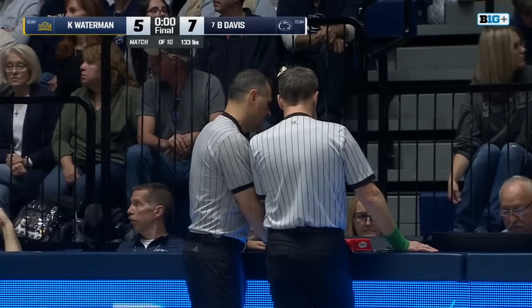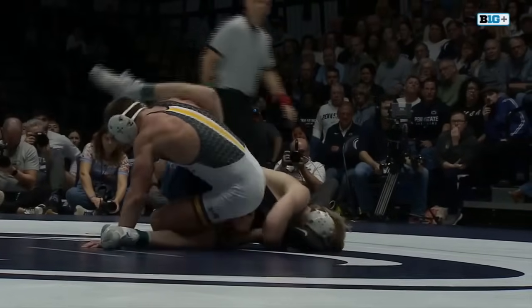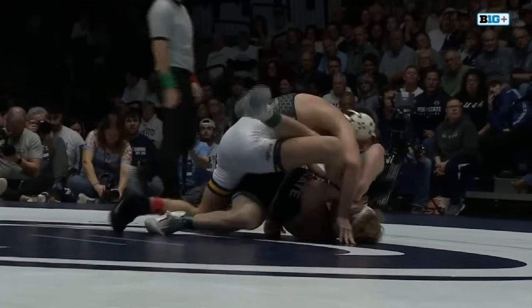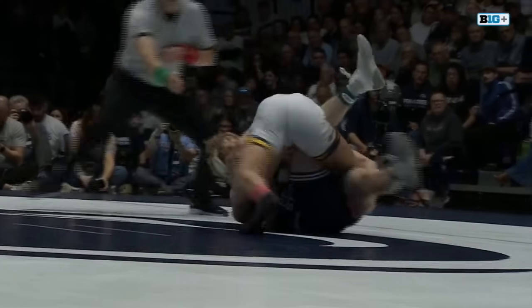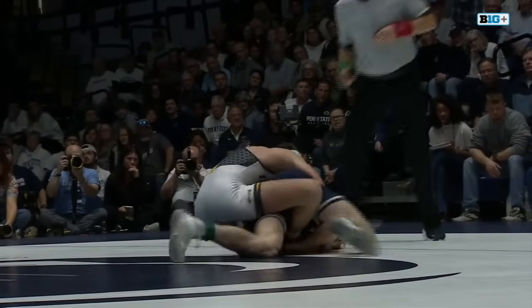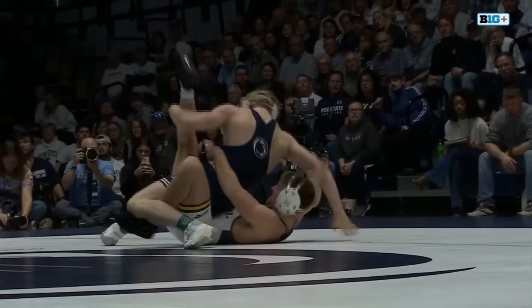For someone to be shooting the whole match and be the active wrestler in Waterman, and then for the last 20 seconds to fall short on that double, but then the fact that Davis shoots and he stuffs it, and Waterman shoots right again. The toughness, the resilience, the grit, it's impressed me, man. Definitely. It's a high IQ battle. Waterman trying to take advantage of the lumbering Davis, and Davis trying to hold on.